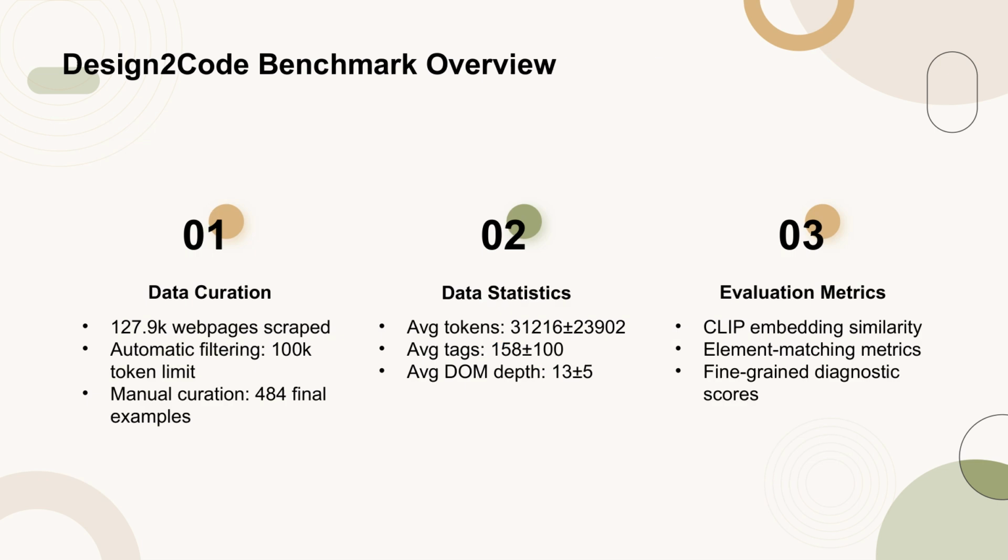The Design2Code benchmark involves curating a dataset of 127.9K web pages, which are then filtered to 484 high-quality examples through automatic and manual processes. The dataset statistics show an average of 31,216 tokens per file, 158 tags, and a DOM depth of 13. For evaluation, the benchmark uses CLIP embedding similarity and a suite of element matching metrics to assess the accuracy of generated web pages, focusing on text, position, and color similarities.